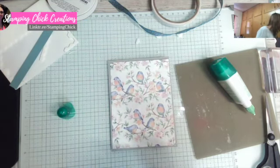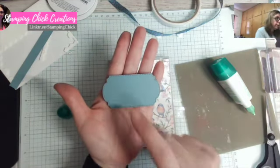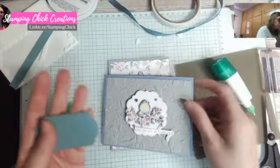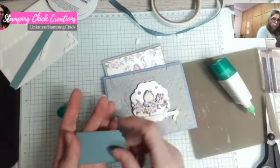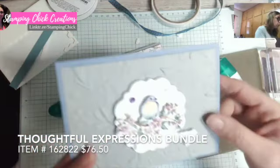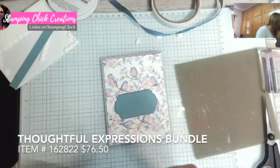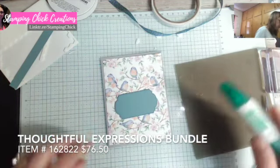So now I have gone ahead and I have cut this shape here. This shape actually comes from the same bundle as this one. So you get both of these shapes in different sizes within. So again, watch the video for that to pop up, because I will tell you what set that actually is.